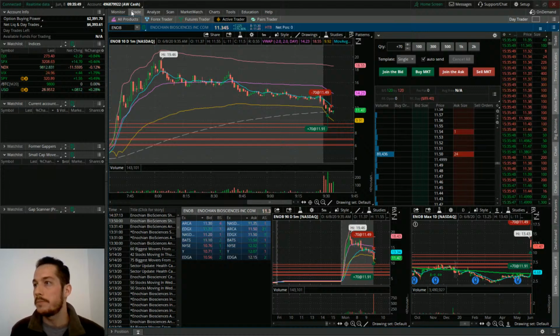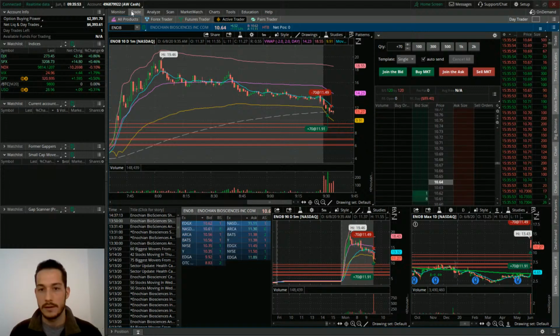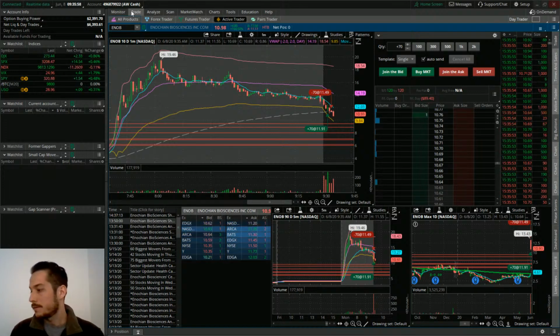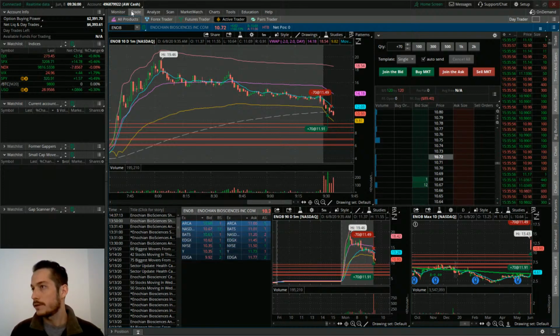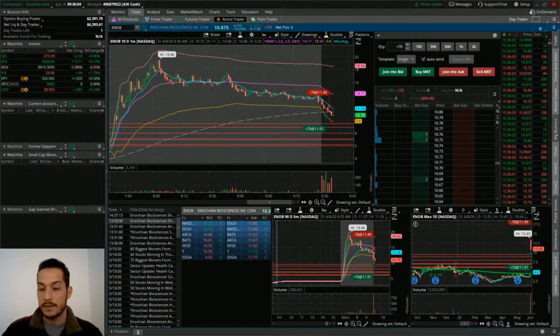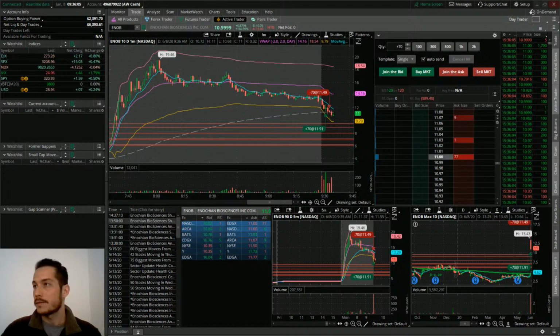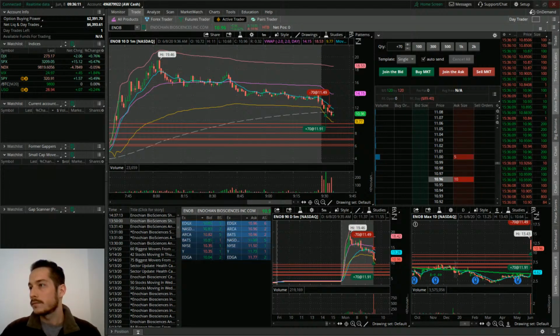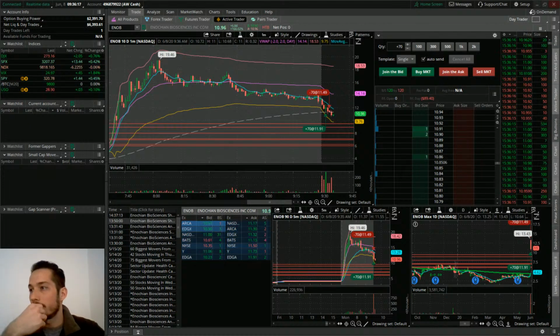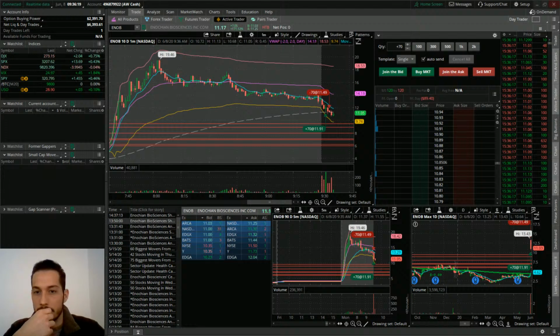SPCB here could be breaking 2.5. Bigger support coming in. $12 million float. Remember, guys, this thing is explosive. KZR announces common stock. Uh-oh. Yeah, that's never good.